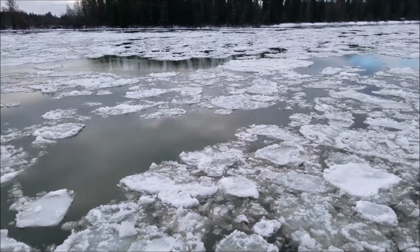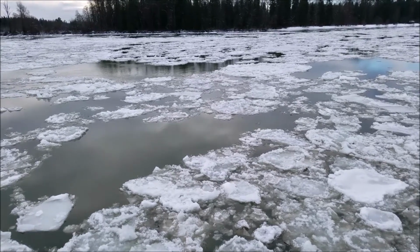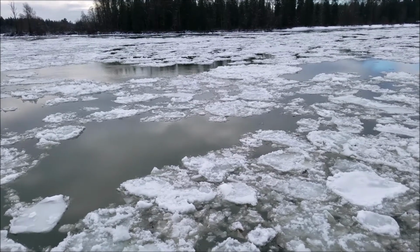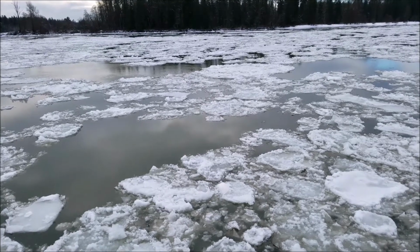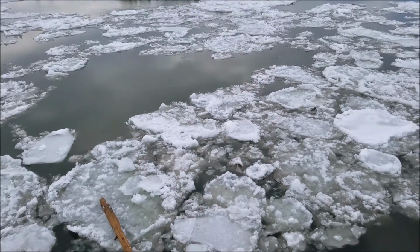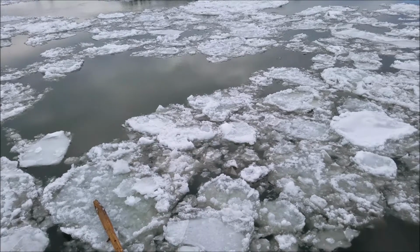So, the Fraser River, named after Simon Fraser. And this is in Haney, which is part of Maple Ridge, British Columbia, Canada. And here you have evidence of a nice tidal flow upriver.